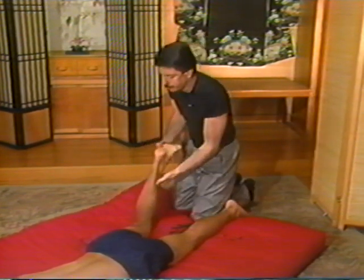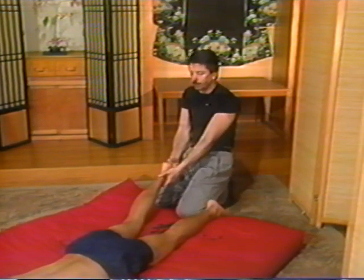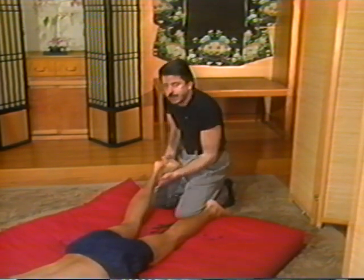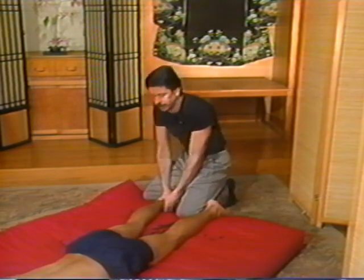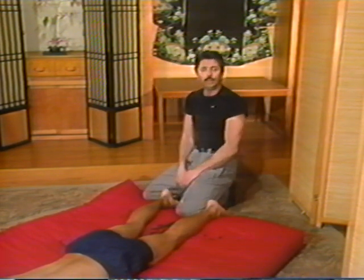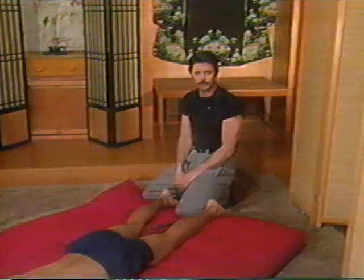Bring the leg back. Straighten it out. And as you straighten it out, lift the knee off to let the knee reposition itself. And then set it down, lay it down flat. And then you're ready to go to the other leg and work on the other leg.